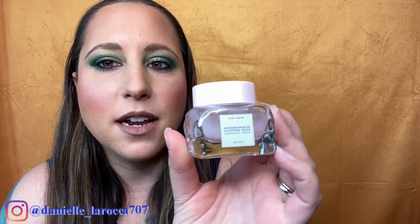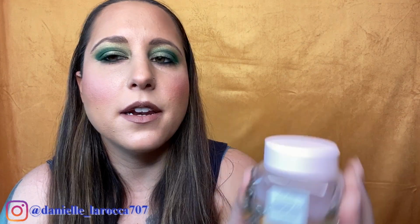So another mask that is a staple of mine, I keep it in my bathroom cabinet all the time. I try to use it at least once a month. So I usually like to use face masks once a week. I do face masks either Saturday or Sunday night, depending on what time I go to bed and all that stuff. But this is one I use a lot. This is by Glow Recipe, and this is the Watermelon Glow Sleeping Mask. This smells phenomenal. I love this mask.